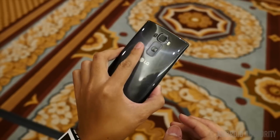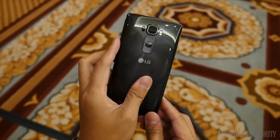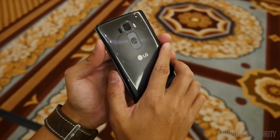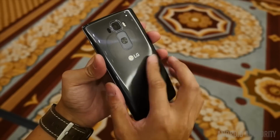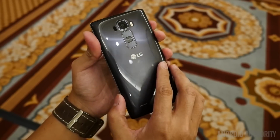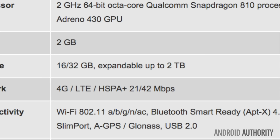In addition to the killer chipset, the phone will come with either 2 or 3 gigabytes of RAM, depending on whether you choose the 16 or 32 gigabyte storage configuration for this device. Regardless of what model you get, the G Flex 2 also brings a microSD card slot with recognition for cards up to 2 terabytes. No, that's not a typo, 2 terabytes.